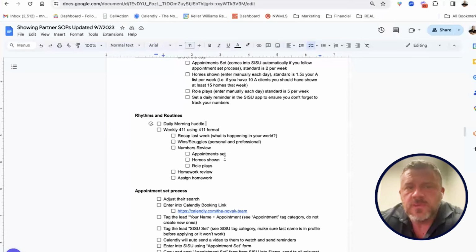Numbers review, appointments set, role plays, homes shown. I want to look at your numbers and see how you did. And then homework review. Typically in our one-on-ones, there's going to be homework assigned. I want to make sure that was actually completed. And then we're going to assign new homework as well at the end of that.